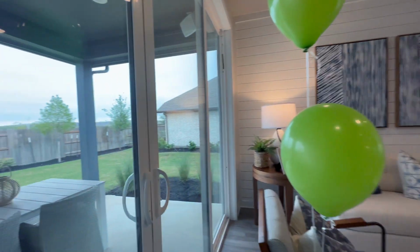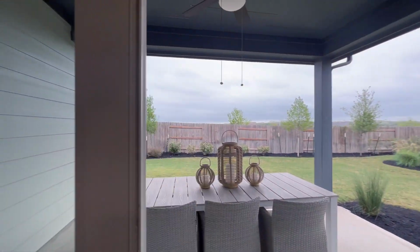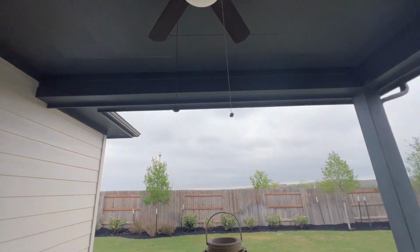I like the back inlet for the TV there. I don't know if you saw that. If you look at the wall over there, you're not going to get that in most of your homes. That's an upgrade the builder did for this.